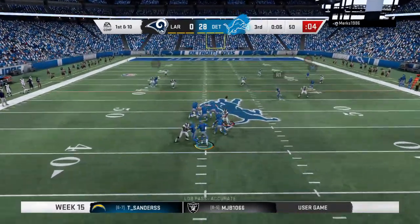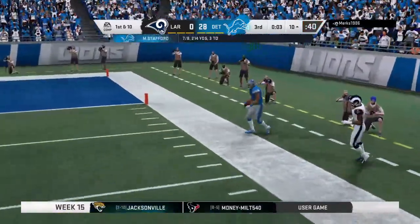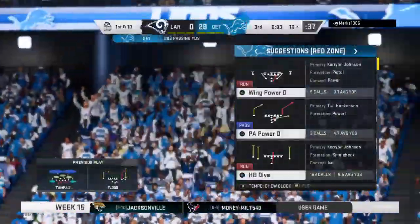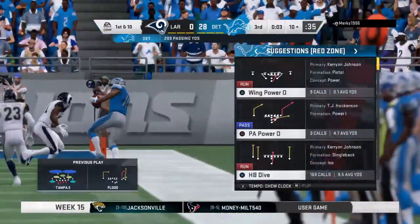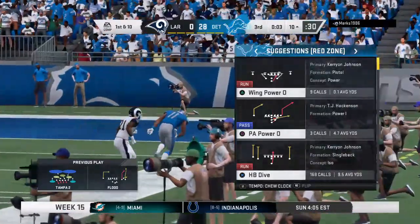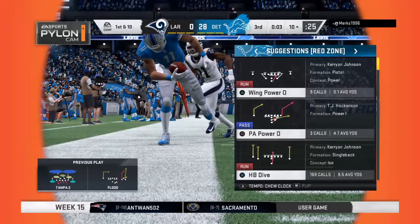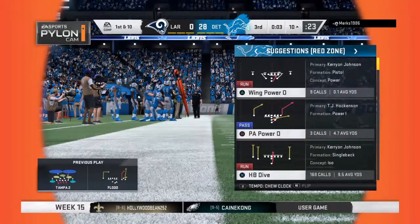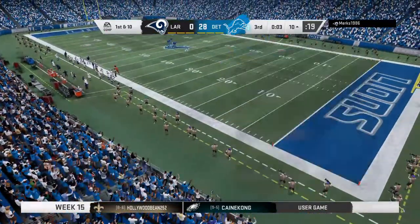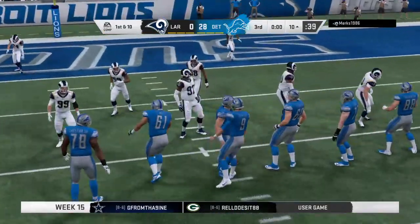From the 50, it's Stafford. Looking downfield for Jones. This is caught inside the 15. And finally out of bounds down near the 10-yard line. First and 10 at the 10-yard line. So now following the big play, they've got a 1st and goal all the way down at the 10.